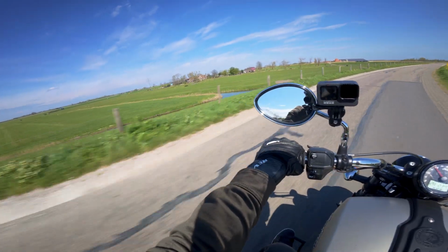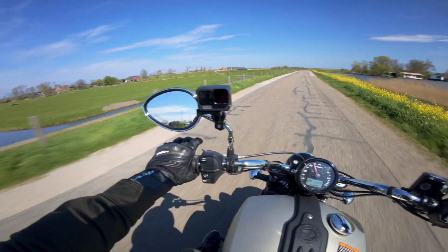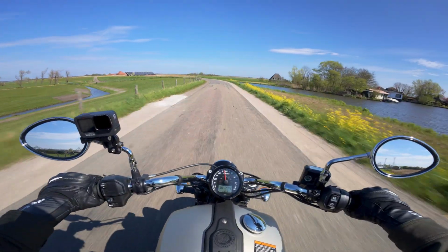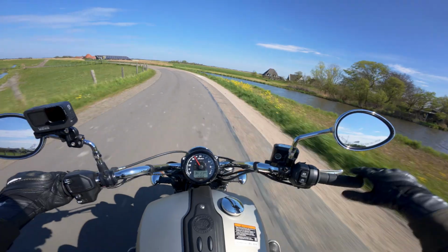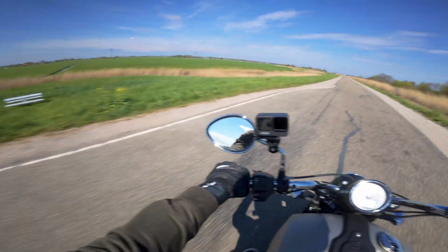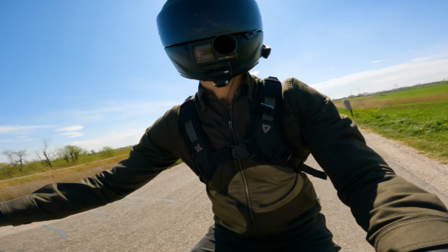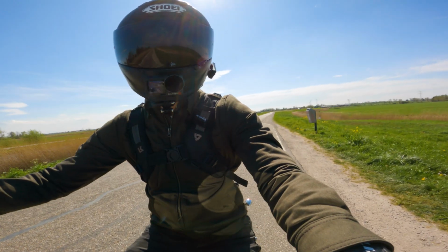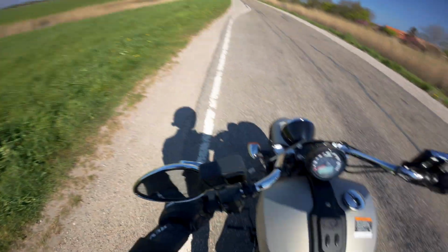Well, would you look at this? So this is one of the dijken I told you about. As you can see, we have water running along the right over here. Ooh, look at that. Perfect little picnic bench to consume our Italian baked goods on. Not a bad view, right?